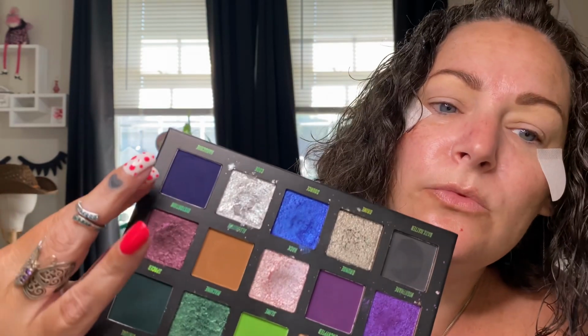I'm going to start with the Beauty Bay Dark Fantasy palette and this really dark blue shade called Hardcore. That's going to go in my outer corner, and in my crease area a tiny bit.